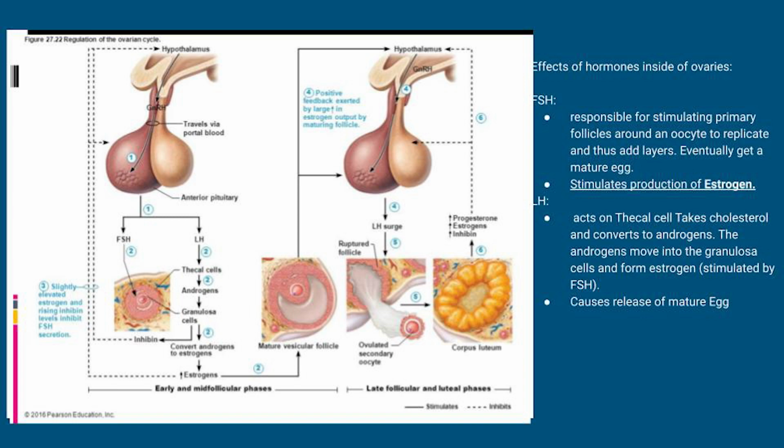Post-ovulation, the follicle from where the egg was released produces estrogen as well as high levels of progesterone, which are secreted due to the active luteinized granulosa cells. During this time, progesterone actively suppresses release of gonadotropin-releasing hormone, and estrogen potentiates this action by suppressing the release of follicle-stimulating hormone.